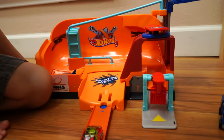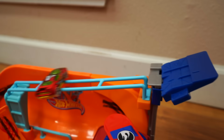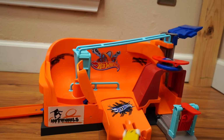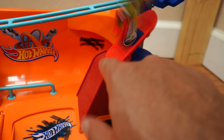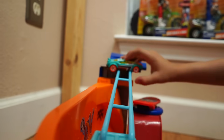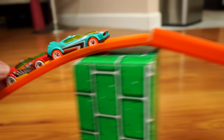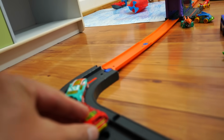Okay, Evan, here is the Hot Wheels City skate park. All right, Evan, here goes the red car. Okay. Let's try the skateboard. Oh, they crash on the corner.